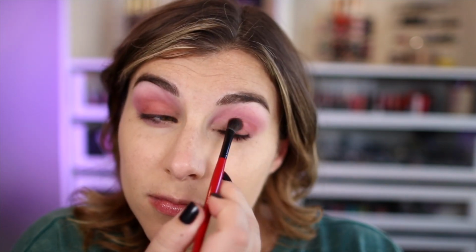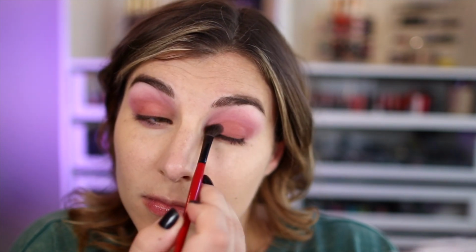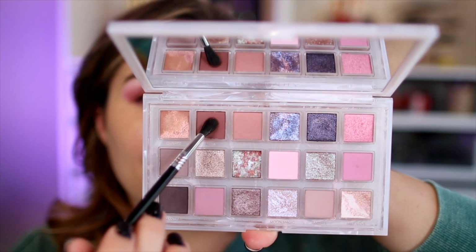And that I'm going to start in the outer corner and work it in towards the inner corner. I'm just going to go ahead and apply that all over my eyelid. And I'm really not being too precise in my crease. I'm just making sure that Gratitude and Happiness blend together with each other. Now for the outer corner, I'm going in with the shade Aura, which is the deepest, warmest shade in this palette.